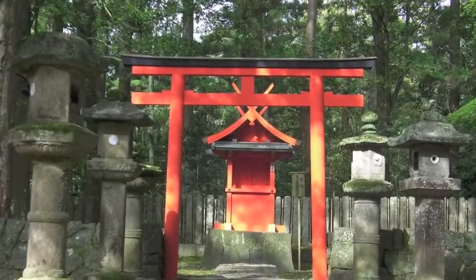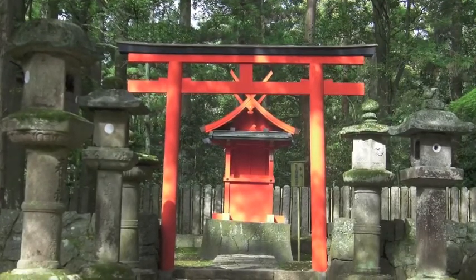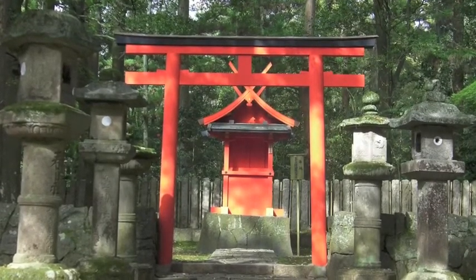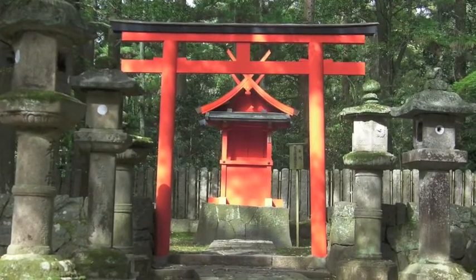A Shinto shrine is located within an enclosure that's approached through a gate, or torii. The gate acts as a symbolic transition from profane to sacred space. The first written mention of torii is in a text from the mid-Heian period, but they probably existed earlier.